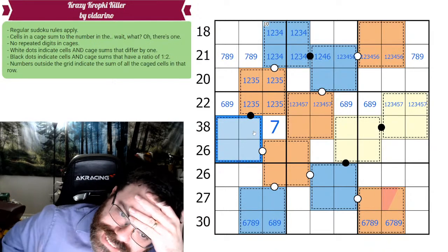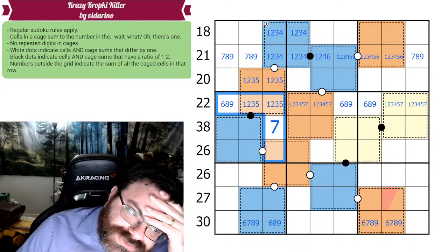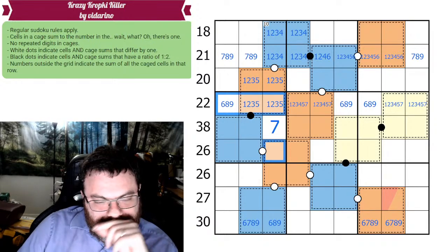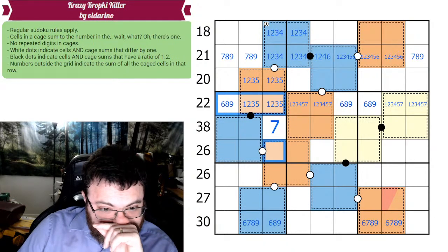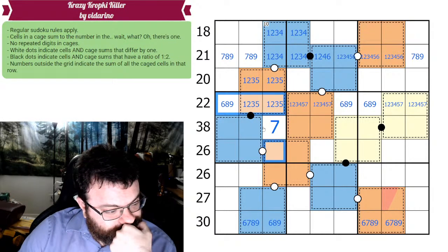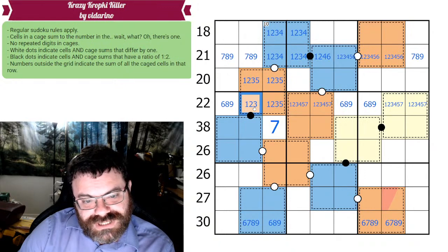Okay, so if we know that this adds to 22, then we know these add to 45 minus 22, which is 23, and we have the 7 already. So the remaining are 16. I feel like there's a lot of ways to make 16. True, the dots are for the numbers as well, so that can't be a 5. This is either 1, 2, or 2, 1, or 2, 4, or 3, 6.